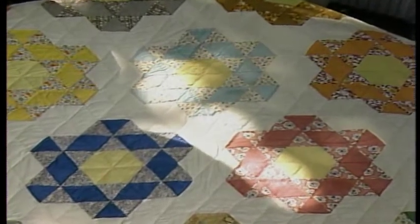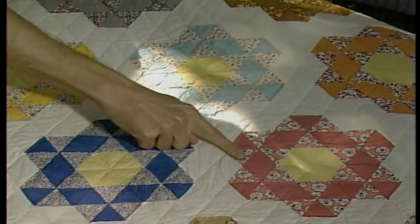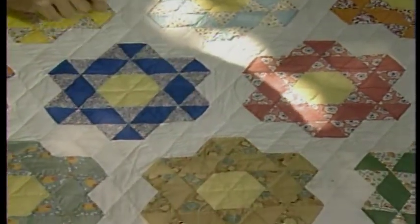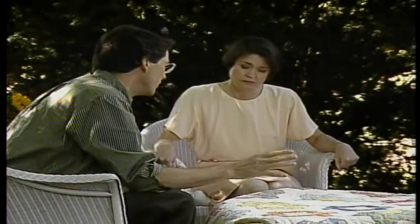Yes. And the scale of the prints, do they vary a great deal? Well, no, because you can see here, you've got small prints and then you've got larger prints. And then over here, you have some larger prints. So it's more just the coloration. And then also, anyone who's wanting to learn to date their quilts needs to be familiar with the patterns of the period. And certainly Grandmother's Flower Garden was one of the most popular.